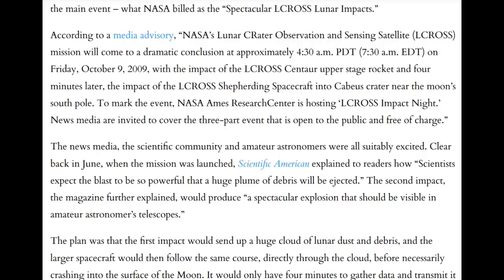To mark the event, NASA Ames Research Center is hosting LCROSS Impact Night. News media are invited to cover the three-part event that is open to the public and free of charge.